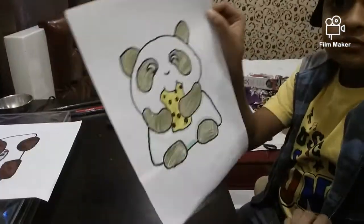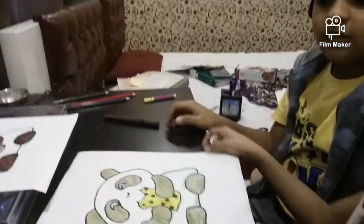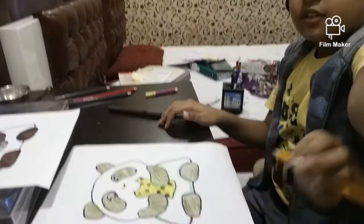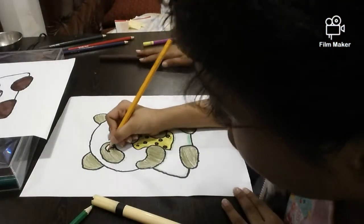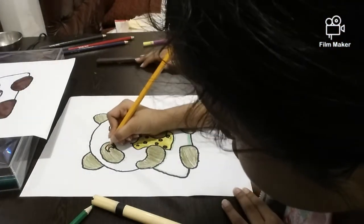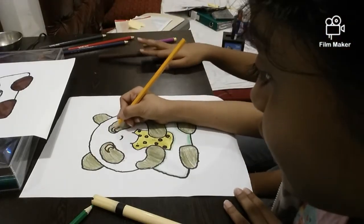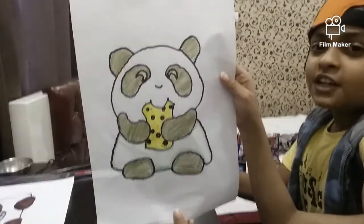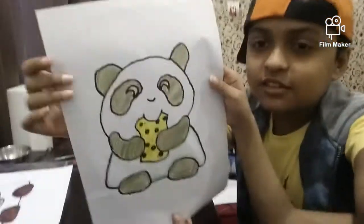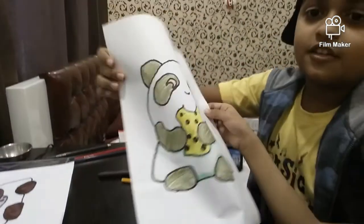Show them. She finished the panda. Wait, I have to use this light. Just do something. Wait, I'm going to get eyes with orange. Okay, that makes sense. Yes. And I am done. I guess our panda is having an orange eye. I think. Guess you can't see it, but it's orange. A little bit of color there.